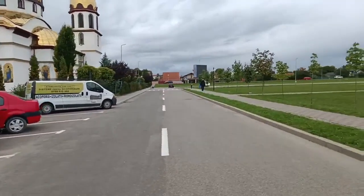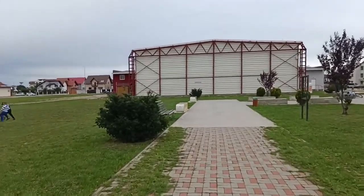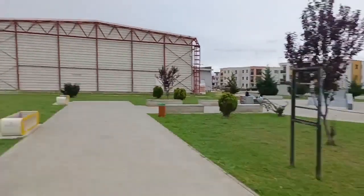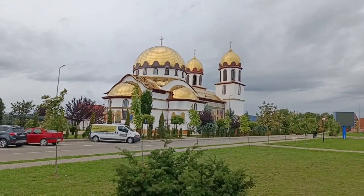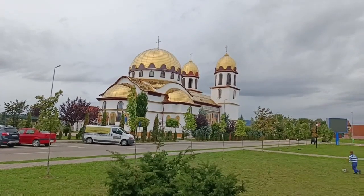I will try to offer you another image of the whole church. This is the sport hall of the town where I live, and this is a very small park for the children, and this is the church. You can see it from this place, just to take a picture.